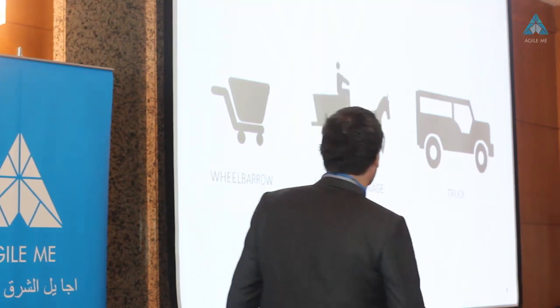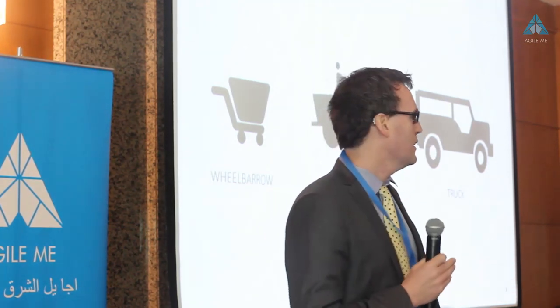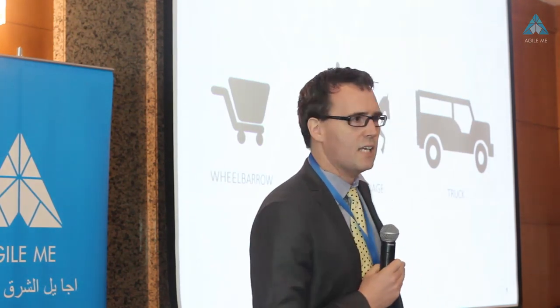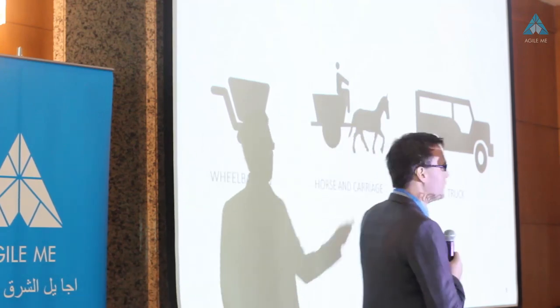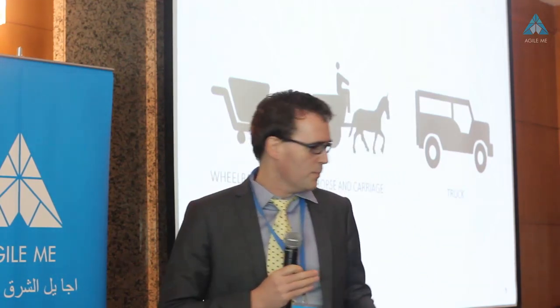And then after a while, I start realizing that this horse takes a lot of work. It needs to be groomed, it needs to be fed, it can be sick. It's a lot of work. Can't you do it better? Can't you make a machine do the work for us? So we can have trucks. That's creative development.